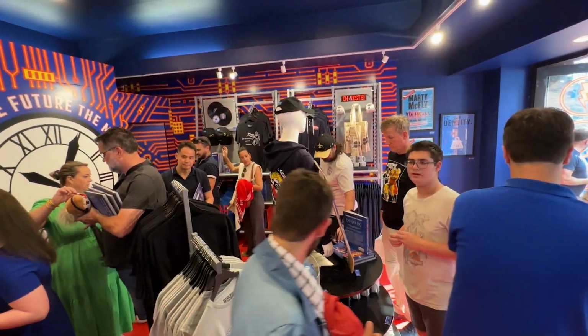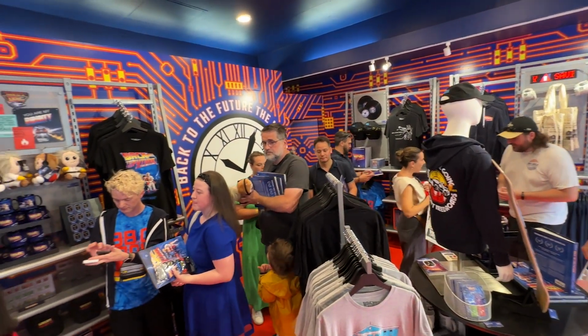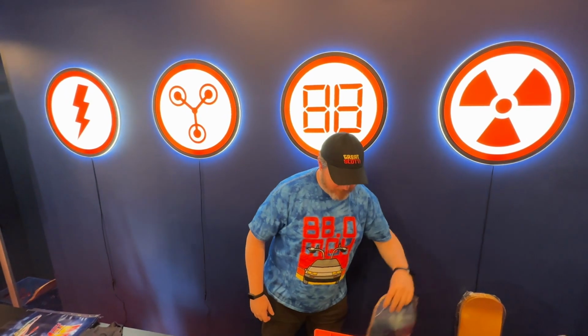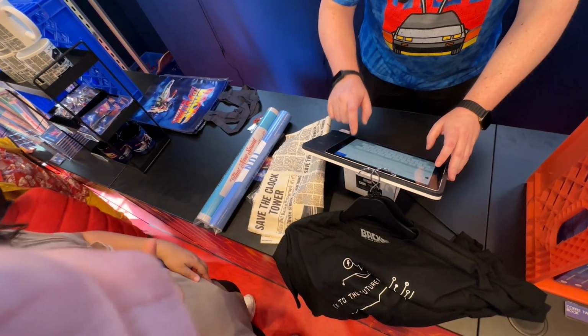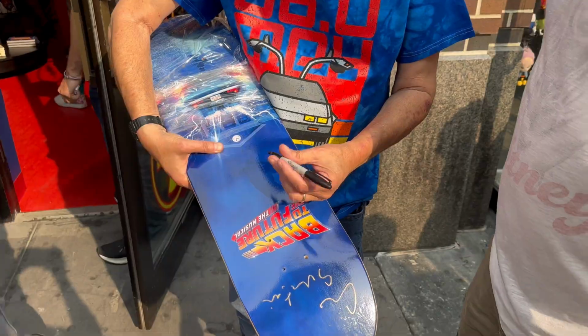That is the quick tour of the store. As you can see, they kept it filled all day. People were buying everything and anything they could. Yes, I bought almost everything in the store. You can do the math yourself. I had much more than would fit in my suitcase, so I had to box and ship it all back home the next day. But before that happened, I was able to interface with Bob Gale one more time and have him sign my skateboard deck.